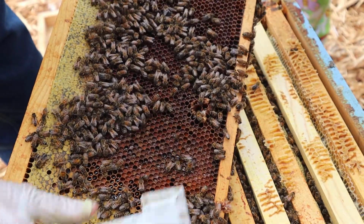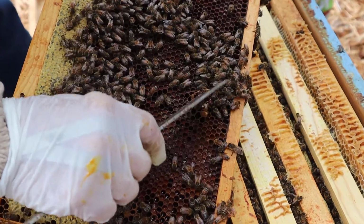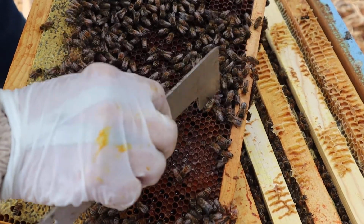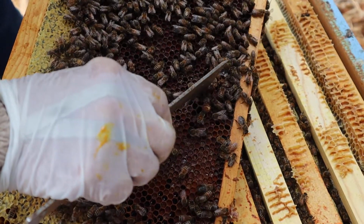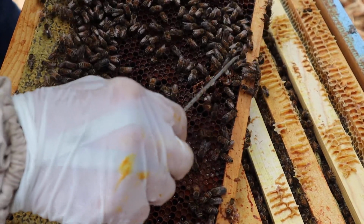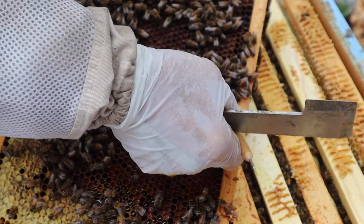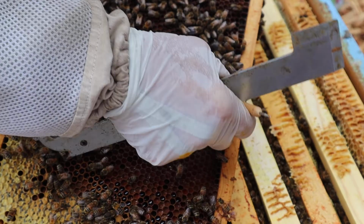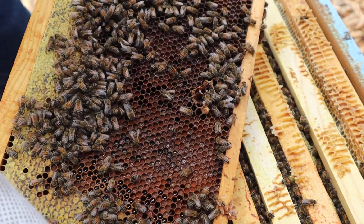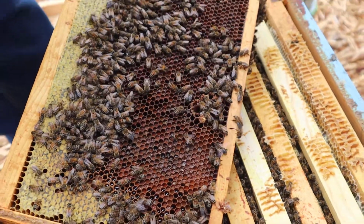I see a drone. Here's a capped one right here. And that's where a mite would be, because it's been under a capped cell. These other ones may not have been capped. Here, Steve, you got the probe tool. Grab one out. That's soldering. I like tweezers better, but I don't have tweezers. Nothing on it.